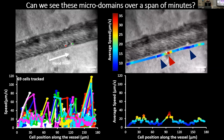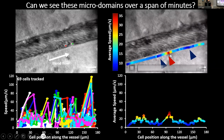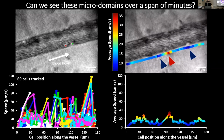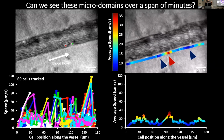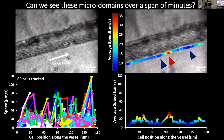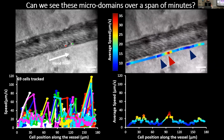Here you are seeing at least 2 domains. In the center, you have the fast domain where leukocytes are losing their adhesion, and it's flanked by these 2 slower domains where there seems to be more expression of either adhesion molecules, or there is something unique going on.